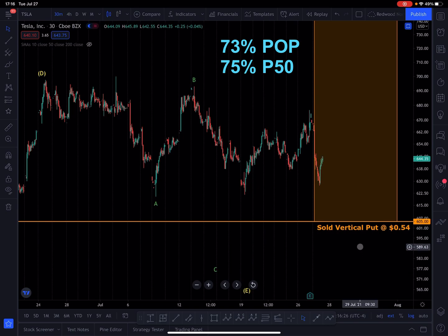Using vertical spreads on higher dollar tickers like Tesla is great because it locks in your maximum risk and your maximum buying power used for the trade. It's 605 and 600, so that's 5 points wide, which is $500 of buying power. If you did a naked 605 put, you would use something ridiculous like $20,000 in buying power. These vertical puts or an iron condor are a good way to lock all that in and use much less buying power, but you still make a decent return.